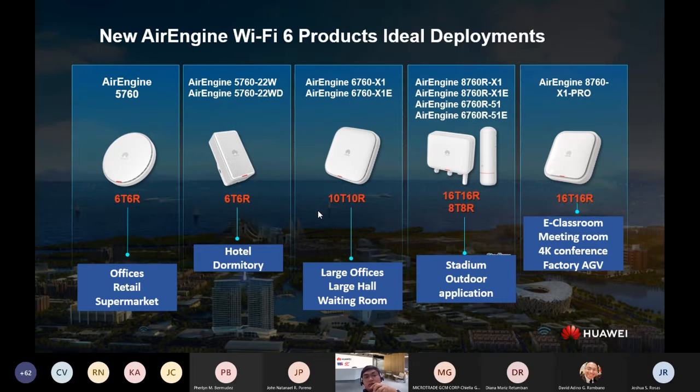And then the AirEngine 5760-22W and then 22WD. We have 6 transmit and 6 receive. Ideal for hotel dormitories. And for the AirEngine, we have the X1 or the X1E, ideal for large rooms, large halls, and waiting rooms. And outdoors, we have the stadium and outdoor applications as well. As well as the flagship, we have the AirEngine 8760 X1 Pro. Ideal to install in the classroom, meeting room with 4K conference, or the factory or AGV, what we call the automated guided vehicles.